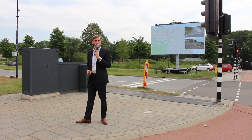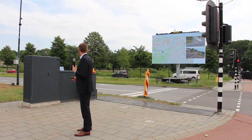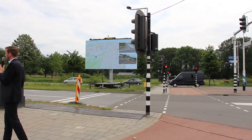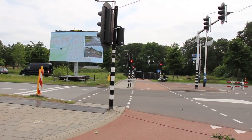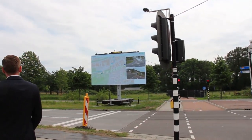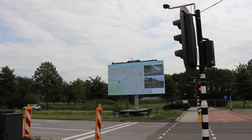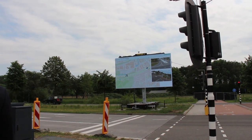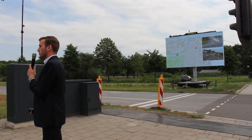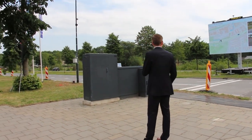So we'll see the third and final approach. Again, we see all the status information of our intersection. Vehicles are approaching. We will again give a priority request to the traffic light to turn green.